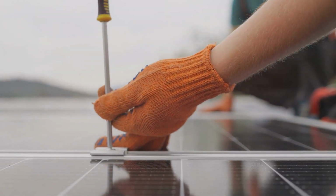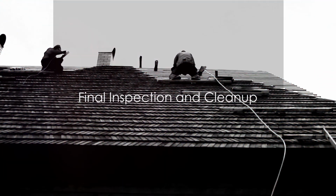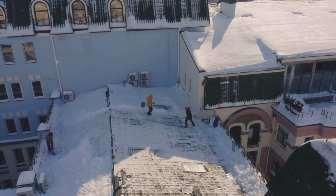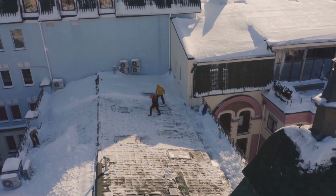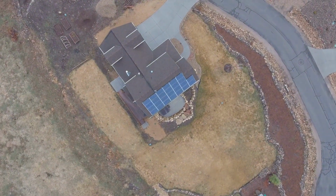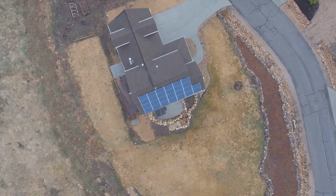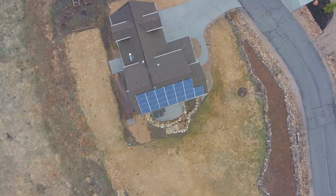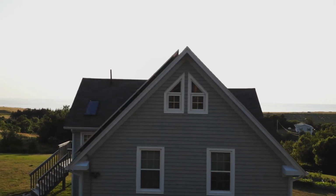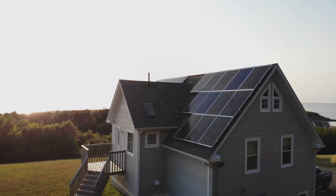Once all the features are installed, it's time for the final inspection and cleanup. We're almost done. This is where the rubber meets the road, or rather, the shingle meets the sheathing. The final inspection is all about making sure the new roof is up to snuff. It's a thorough examination, checking that the installation meets industry standards and the roof is watertight and structurally sound. This is also the time to ensure that all roof features have been installed correctly, from vents and flashing to gutters.